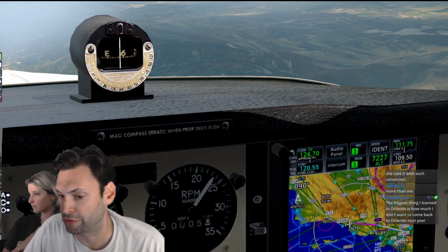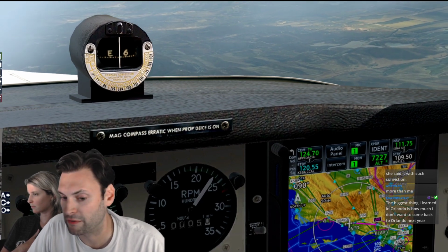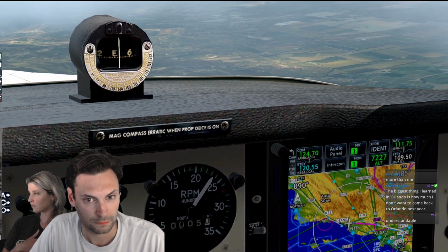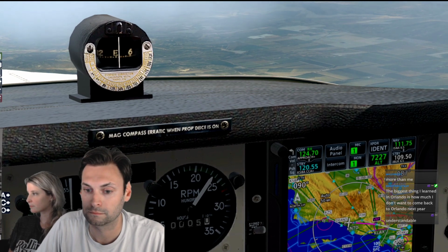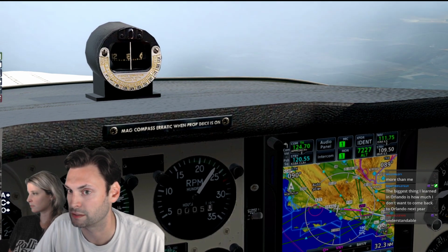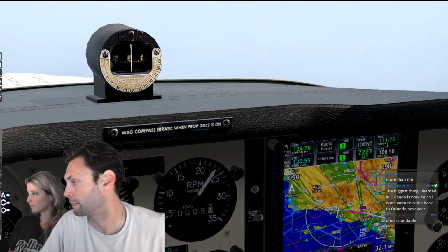SoCal approach, Bonanza 204 Lima Echo, question. November 4 Lima Echo. Do you guys have the Fillmore VOR closed on PilotEdge? No. Okay. It'll be considered in use and in service until they officially remove it from the charts and everything. Okay, so it's got to be removed from the actual charts, not just NOTAMed out of service. Affirmative. Okay, roger, thanks.